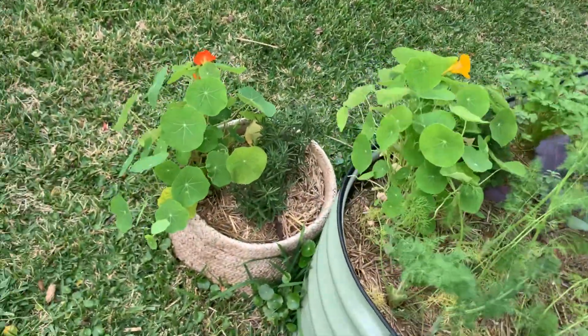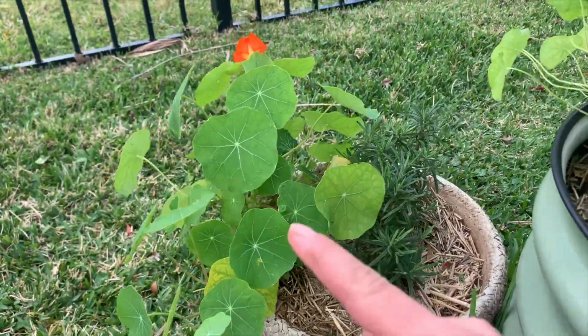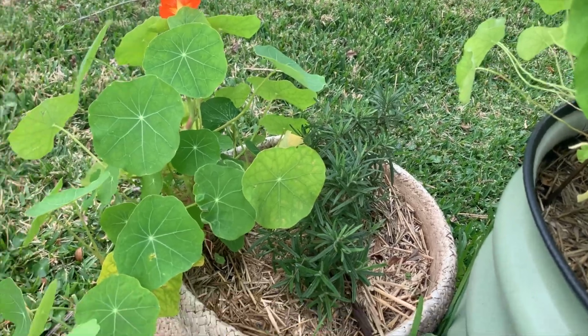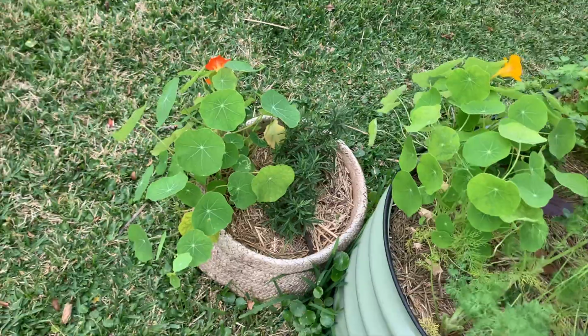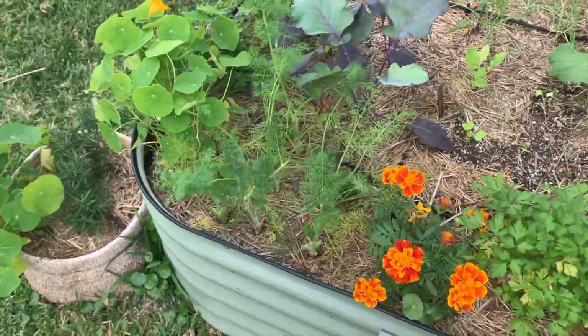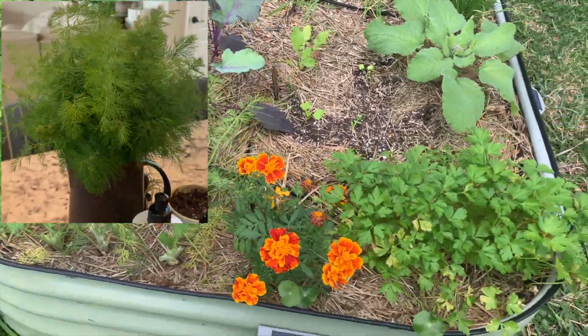Outside the bed I have a small planter right here with rosemary and nasturtium, more nasturtium flowers. My rosemary really loves this spot. It's a full sun spot in my yard, and this rosemary plant in particular seems so happy. Here's dill. I harvested a bunch of that dill today.